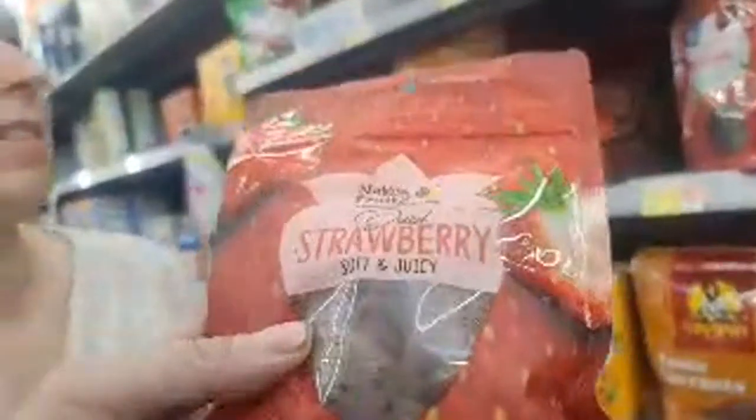And golden raisins are better than the other raisins. Hey, they have dried strawberries. Ooh, soft and juicy. Yeah, let's get the dried strawberries. That sounds really good. And then chili mango. Yeah, put that in the cart, and then I'm going to go look at these nuts.